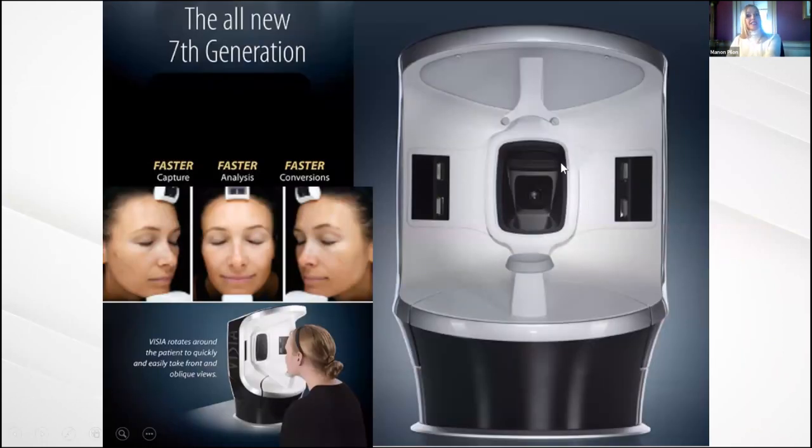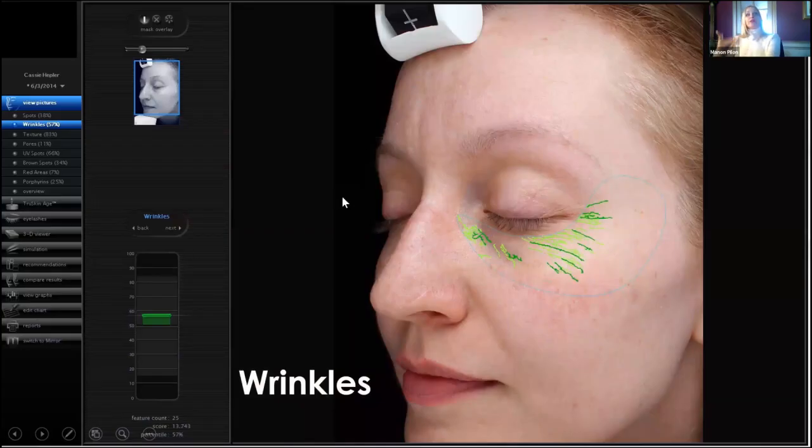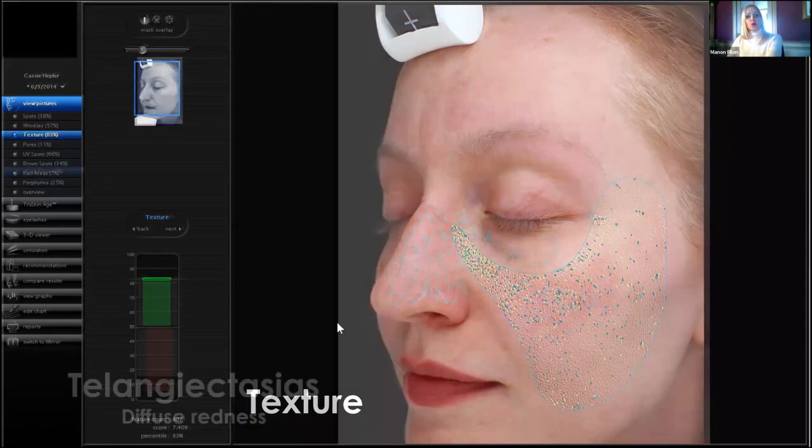Of course, there are devices that we use in studies and some clinics to evaluate your skin, and to see that you're always on the right track. So in this case, for wrinkles, she's on the right track compared to females or males of the same age group. And in the case of texture, she's good, she's in the green zone.